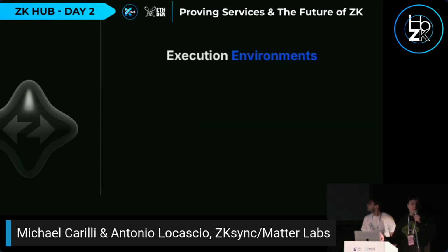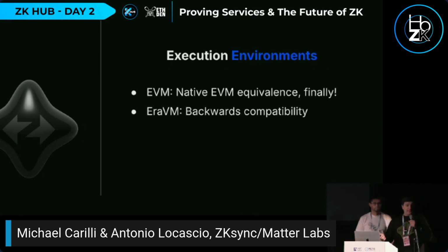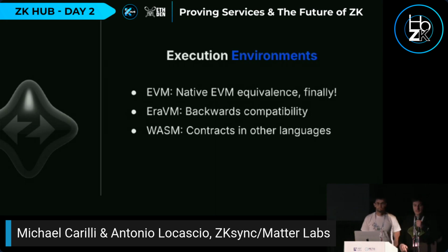So which execution environments do we want to support? First of all, EVM. We really need native EVM equivalence. The second one is ERA-VM, our old virtual machine, just so that old chains can migrate into the new system. Third, we want WASM as well, because we believe that this will open up the space to a bunch of new developers that can write contracts in any language that compiles to WASM.